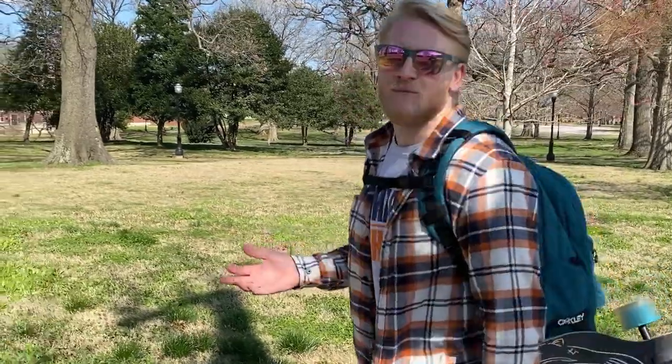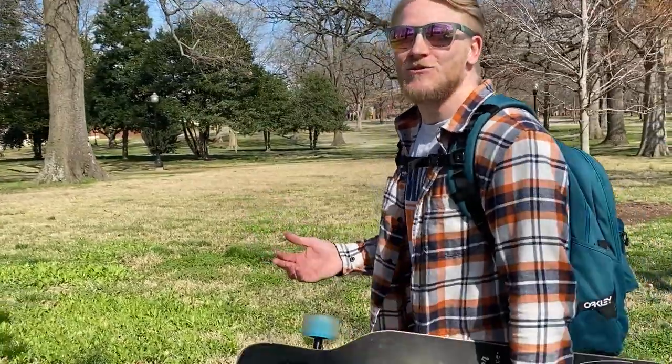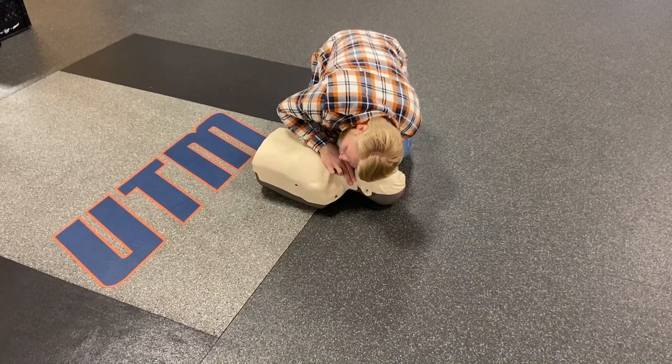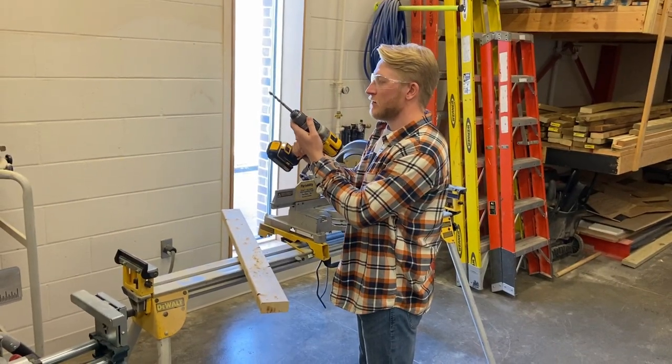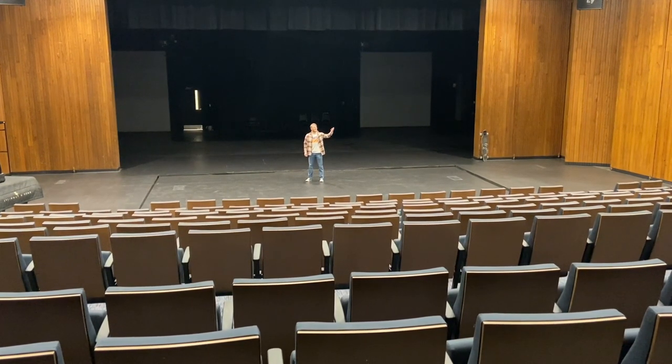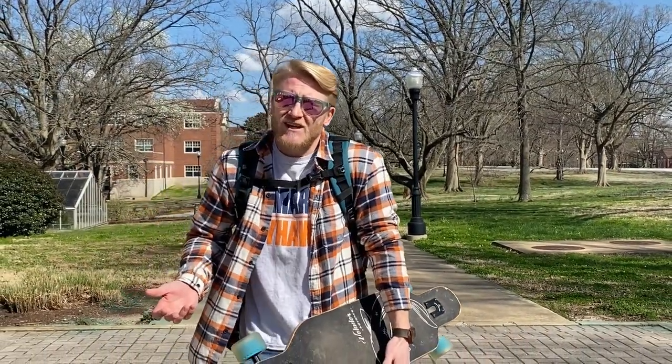So here at UTM, we have five academic colleges in our university: agriculture, business, education, health and behavior sciences, engineering, and humanities and fine arts. Within those five academic colleges, we have over 100 majors and fields of study. So there's a good chance you're gonna find something you're interested in.